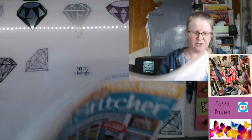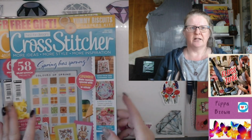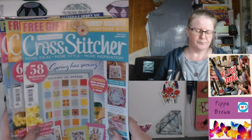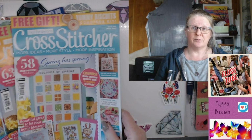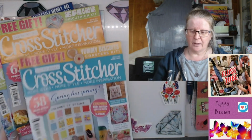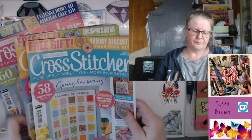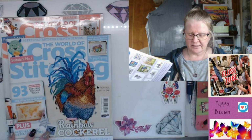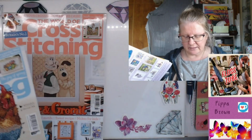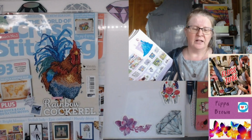Magazines. I have literally just done flip throughs for these, so I'm not going to go into a whole heap of information. You'll just have to go to my playlist with flip throughs and you can see all the info. But I've got the Cross Stitcher magazine, March, April and June, so I'm missing the May because I'm slack and they only get in so many magazines. And then what I've also got is the March and June issue of the World of Cross Stitching magazine.